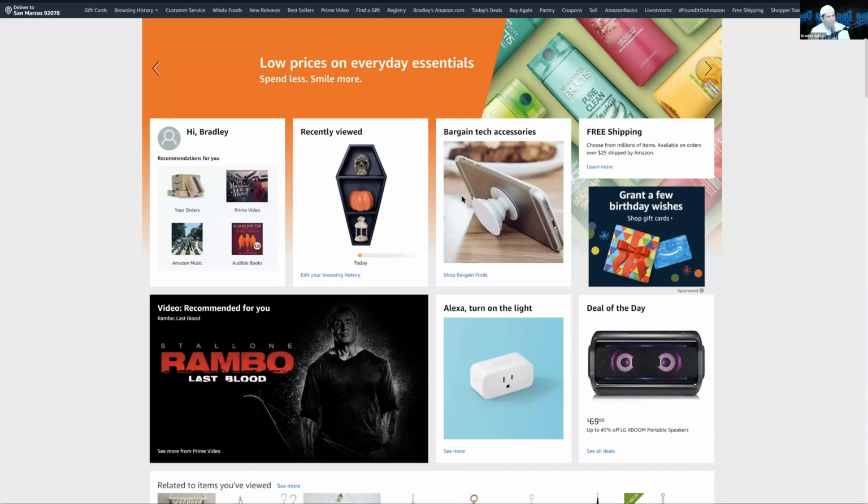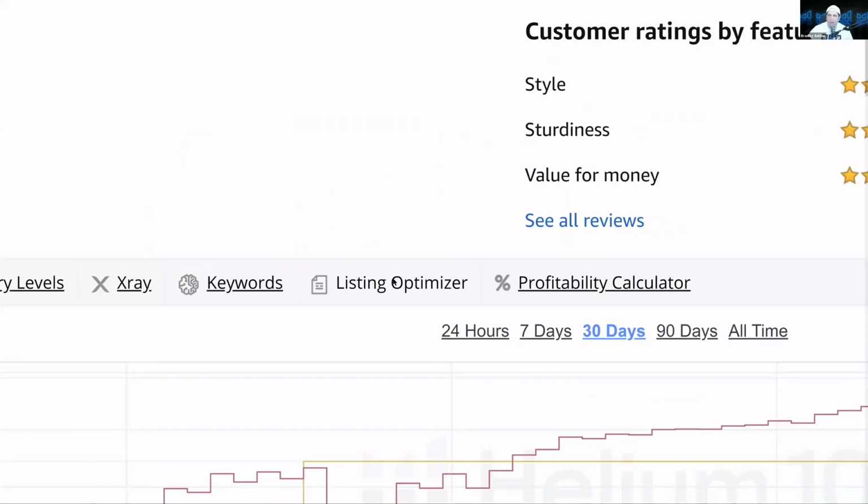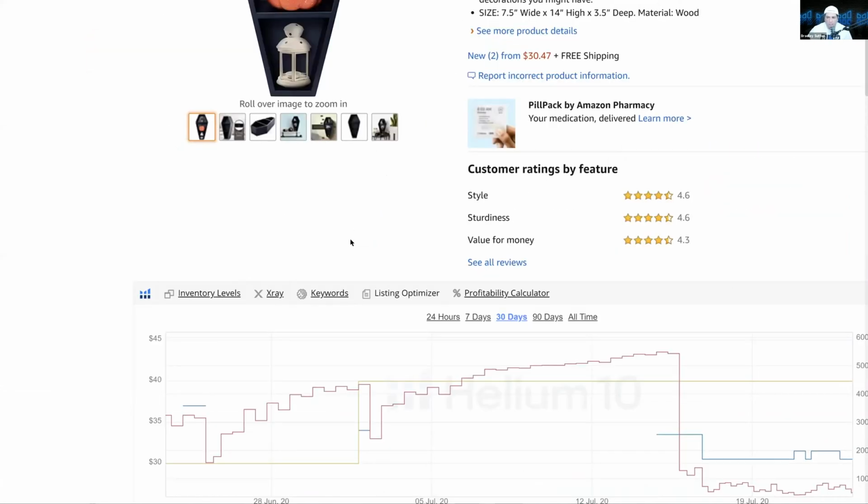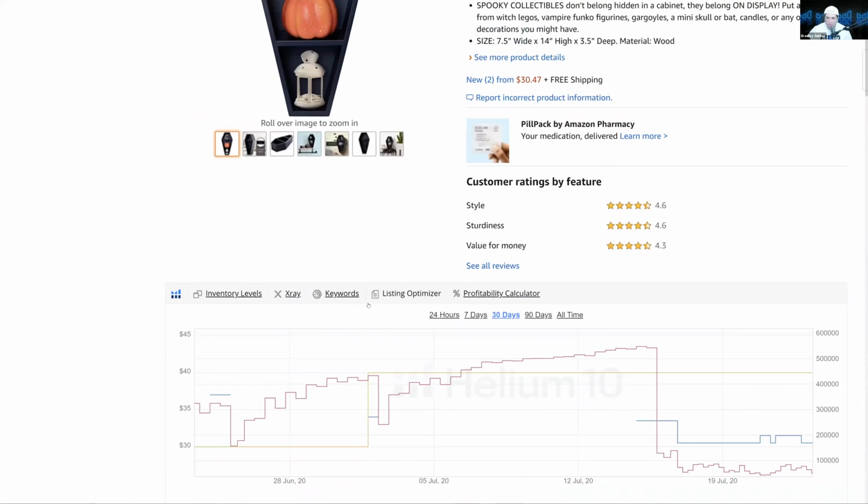All right, so watch this, guys. And even if you're a Helium 10 user, I bet you 25%, if not more, did not know this. Watch this. Anybody see this button right here? Let me zoom in. Listing Optimizer. This is part of the Helium 10 tool. I don't have to create my new listing from scratch. Since I already have this listing here, I'm just going to import it to Helium 10. Watch this. I'm going to hit this once.